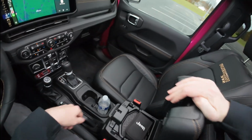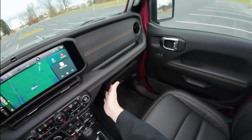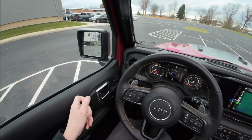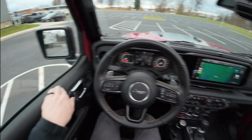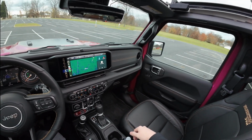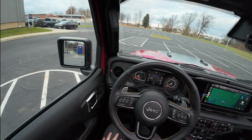Jeep toolkit to remove your doors, decent sized center console, decent sized glove box, illuminated visor mirrors as well with HomeLink. Materials in here are durable. I guess everything in here is kind of soft to touch and not really cheap feeling, but it's meant to withstand the elements for when you take your $107,000 vehicle off-road.